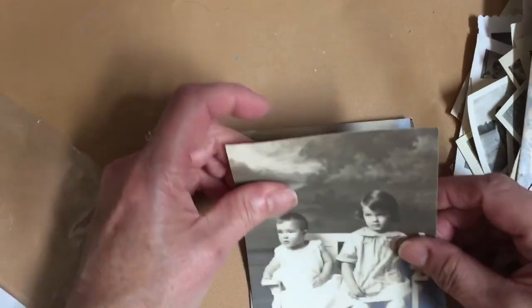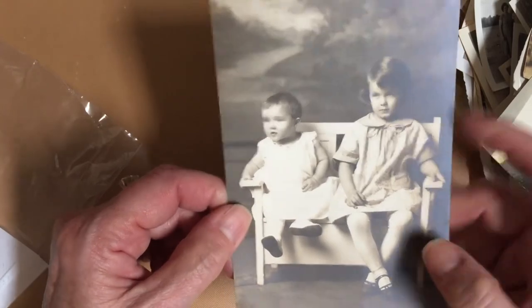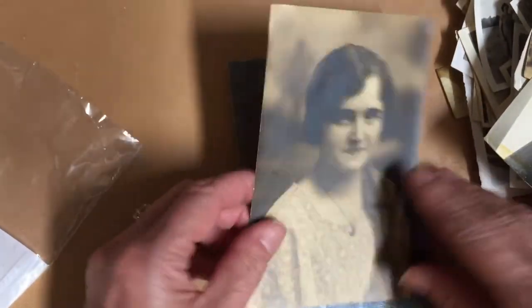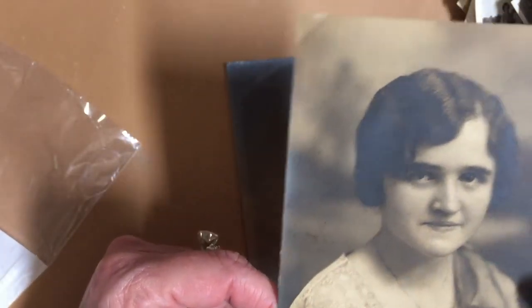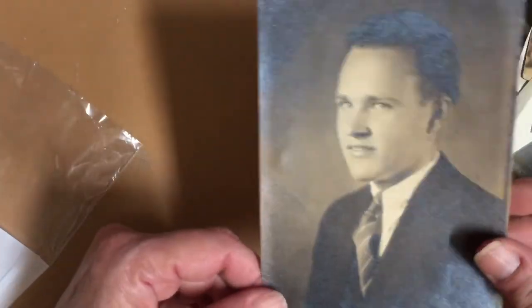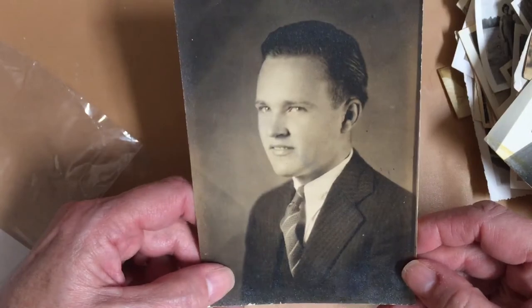I really got a great, I keep pulling this forward. I got a great lot of vintage photos. The little girl, that could be a boy. Who knows? Oh my gosh. Look at her. What a beautiful woman. Look at her dress and her locket and her finger waved hair. You guys, in beauty school, I was so bad at finger waving. Yeah. This guy looks like he's up to no good. Wonder what's going through his mind.